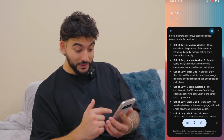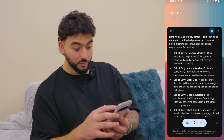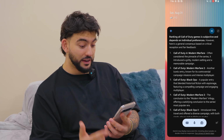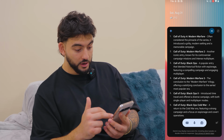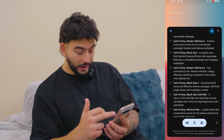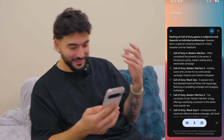All right, so ranking all of Call of Duty games is subjective and depends on individual preferences. However, here's the general consensus based on critical reception and fan feedback. So Call of Duty 4, Modern Warfare, Modern Warfare 2, Call of Duty Black Ops, Modern Warfare 3, Black Ops 2.